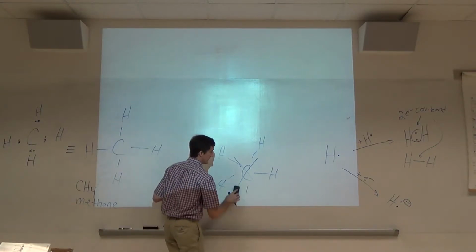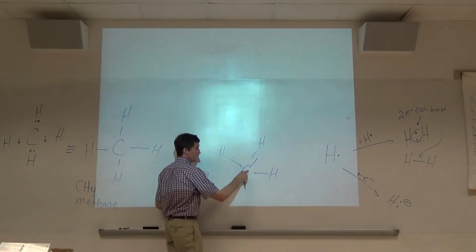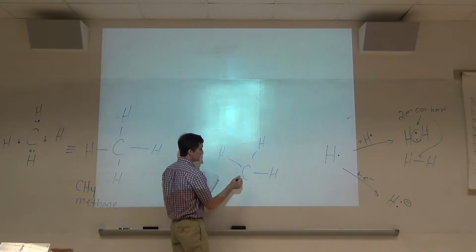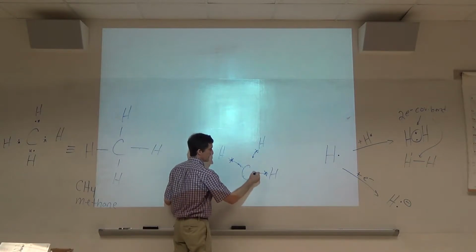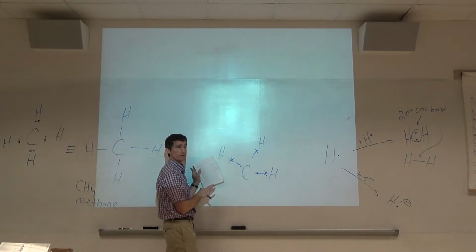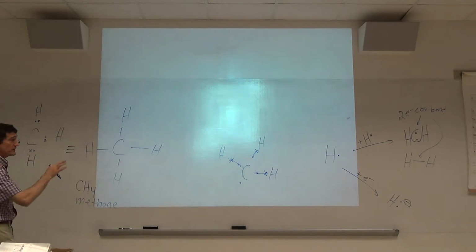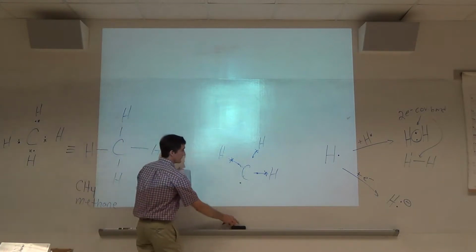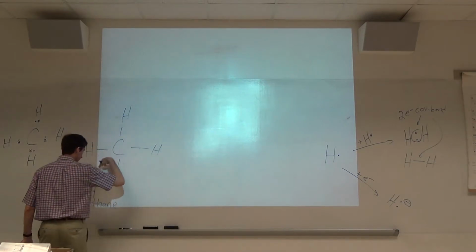What about just three? Well, now the carbon doesn't have an octet. If we go back to a star and a dot, it looks like there are only three dots from carbon. Where's the other dot or electron? Carbon has four valence electrons. You want to just leave it sitting there as a radical? That would be a methyl radical, but it's just not good. So there's a variety of things we can discuss there, about why it turned out to be four H's.